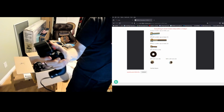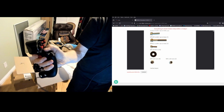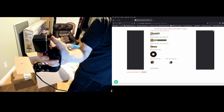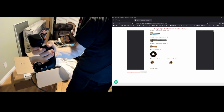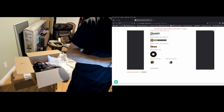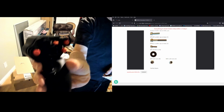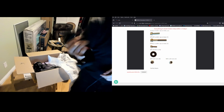I got the two hats here. There's two different style hats. Button here, I got a toggle up. I'm going to use this for VATSIM and Discord. Very nice. I'm very excited about this. This feels good in my hand. All the metal hardware looks like it's stainless steel. This looks pretty high quality. First impression, very nice.